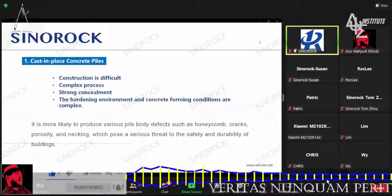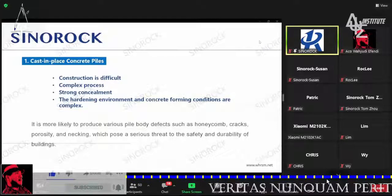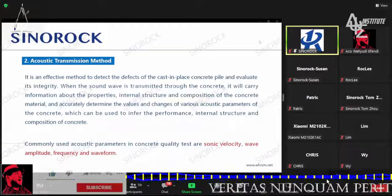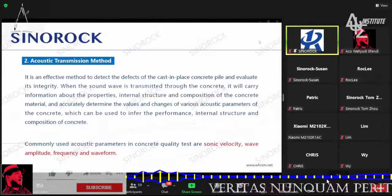So on the basis of no model, how can we explore, discuss, and determine this matter? This depends on the level of our testing personnel and testing equipment. This effective method for evaluating the integrity of concrete piles is mainly derived from the nature of ultrasonic waves. Ultrasonic waves propagate through concrete, and its acoustic value changes. Our commonly used acoustic parameters are velocity, amplitude, frequency, and waveform. Note: the waveform is now added to the parameter.